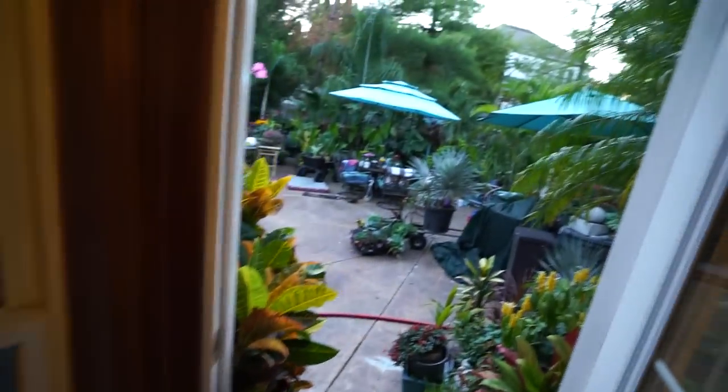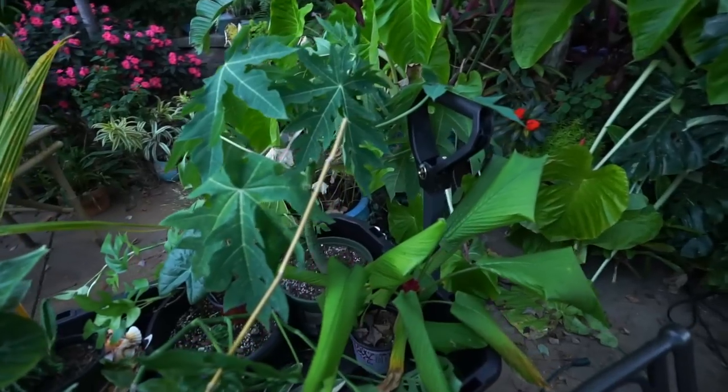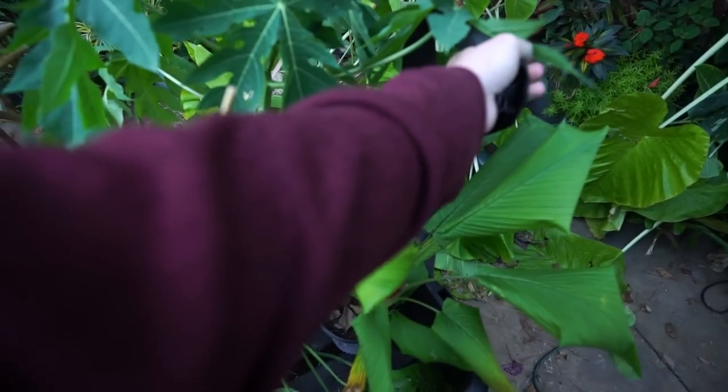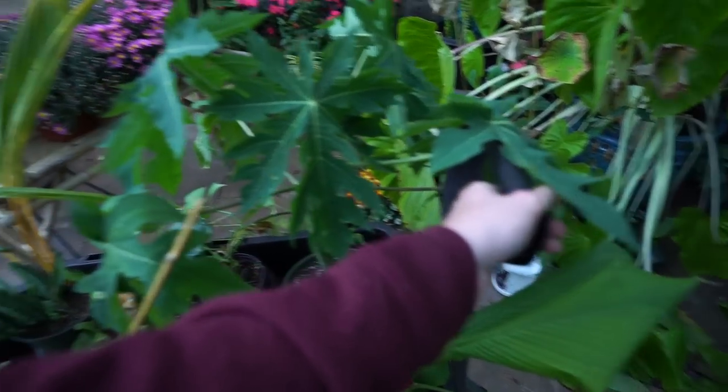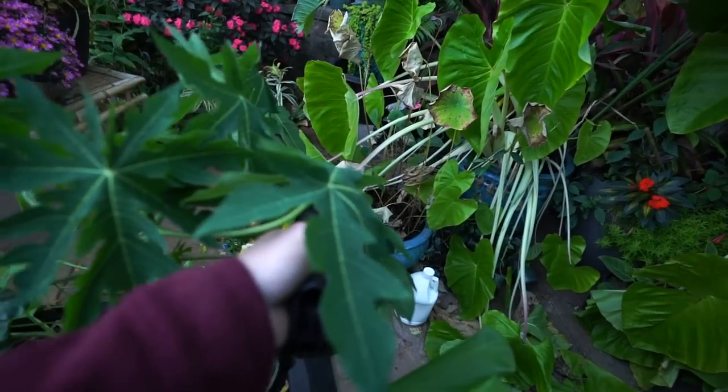Getting dark so early. I mean, I know that's normal. That's what happens this time of year, but I don't like it. Gonna go offload the first round of plants into the garage and come back with those frost cloths and start getting things covered up, and I might move some more things in. You know the drill. We kind of went over this last week.